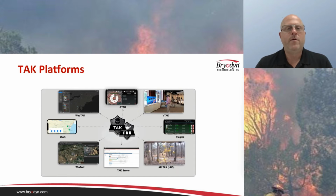So like I said, WinTAK is a Windows-based version that'll go on your Windows 10 or Windows 11 laptop. And then, of course, you have iTAK. WebTAK is your web interface, so that traditionally resides on the TAK server. You just give the individual access to the TAK server's web port, and you'll get access to the web server.